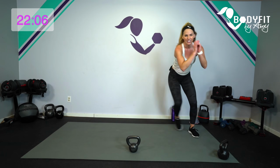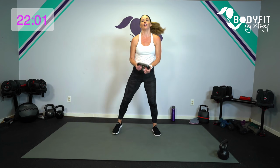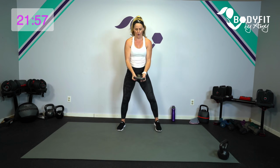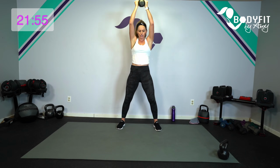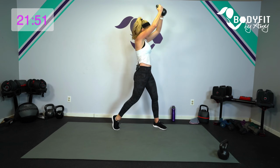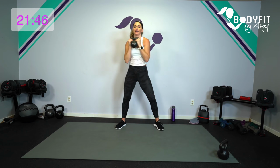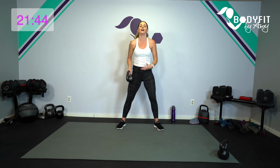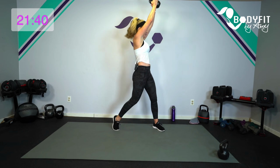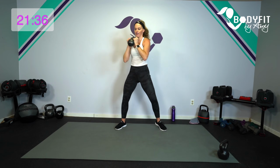3, 2, grab that kettlebell, bend your knees to get it, curl and press. Here we go. Up, up, up. Strong curl, strong press. If you want, rotate on that press. Turn that opposite knee and hip. We're getting these obliques, but we're making sure our full body is turning. 5 seconds. Can you get 2 more?